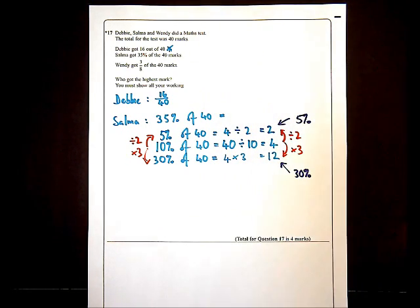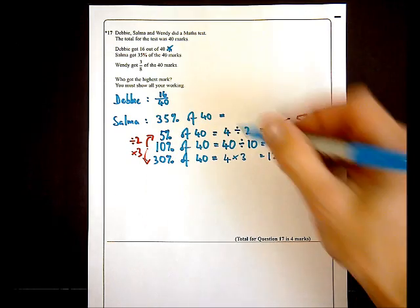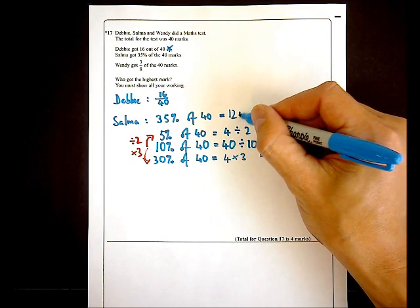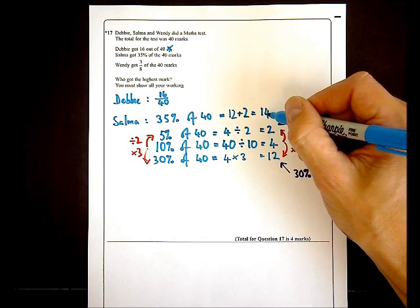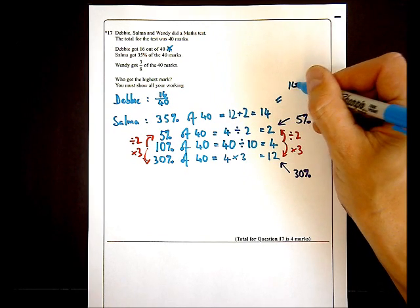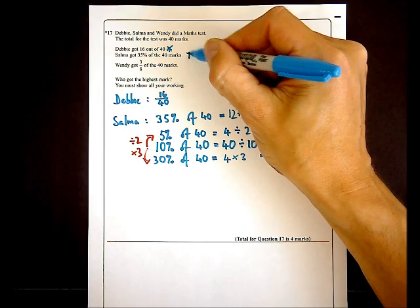So if I want 35% of 40, I can take my 30%, which was 12, and my 5%, which was 2, and add them together to get 14. So in this instance, Salma got 14 out of 40 marks. I'm going to write that again as a fraction here as 14 out of 40. That's this part of the question taken care of.